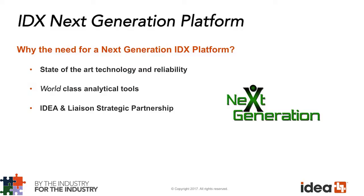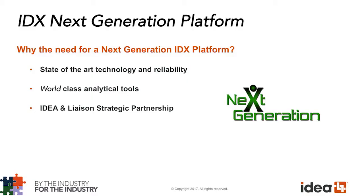All right, so why did we need a new generation IDX? The original legacy platform has worked well for all these years. It wasn't broken, but we wanted to give you more tools. We've heard people ask for new dashboards, means of analyzing your data, and that's what the new platform will give you. So we've entered into a strategic relationship with Liaison, as Paul has mentioned earlier, and that is the backbone of the new IDX platform.